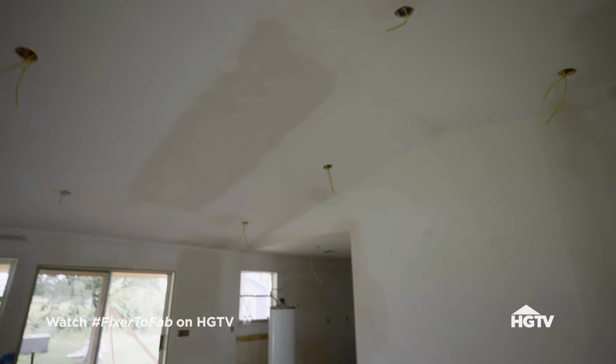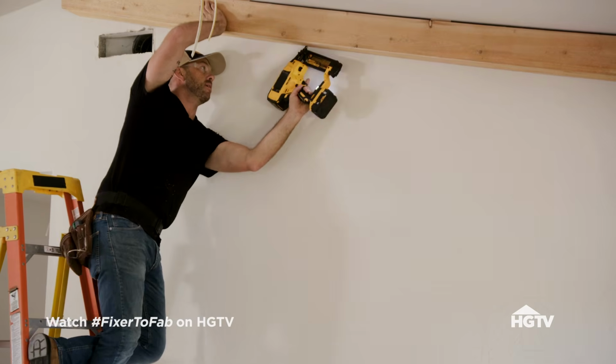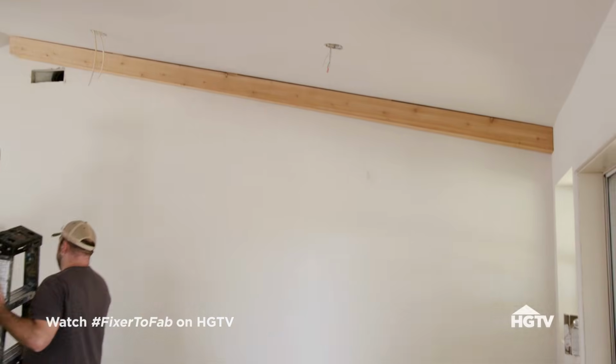Now, we need to bring some character into their house. This house needs some visual interest, and we need to take what we've got, and the good thing we have here is the ceiling height. So we need to accentuate that and create a focal point.